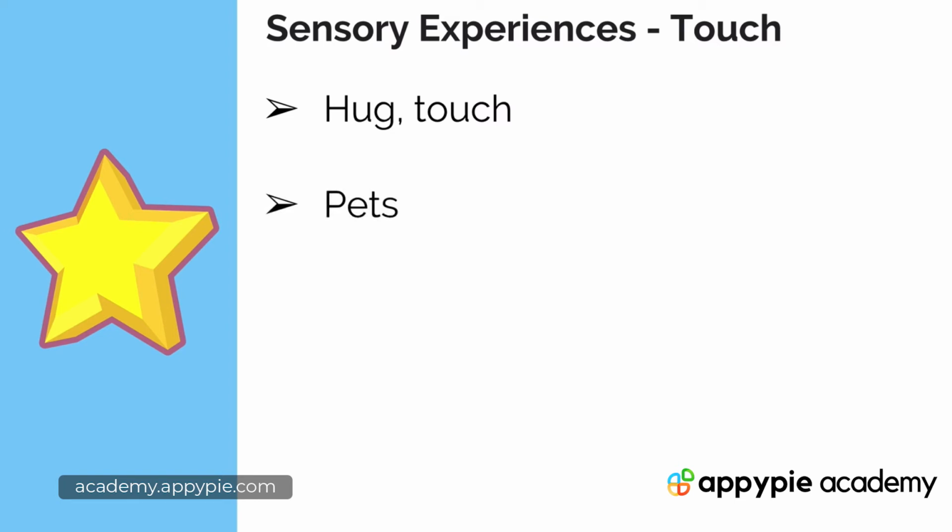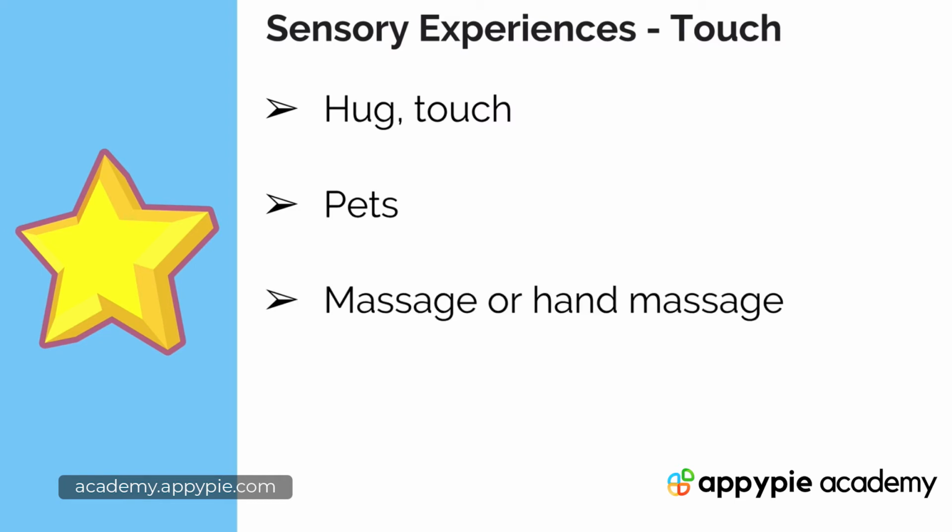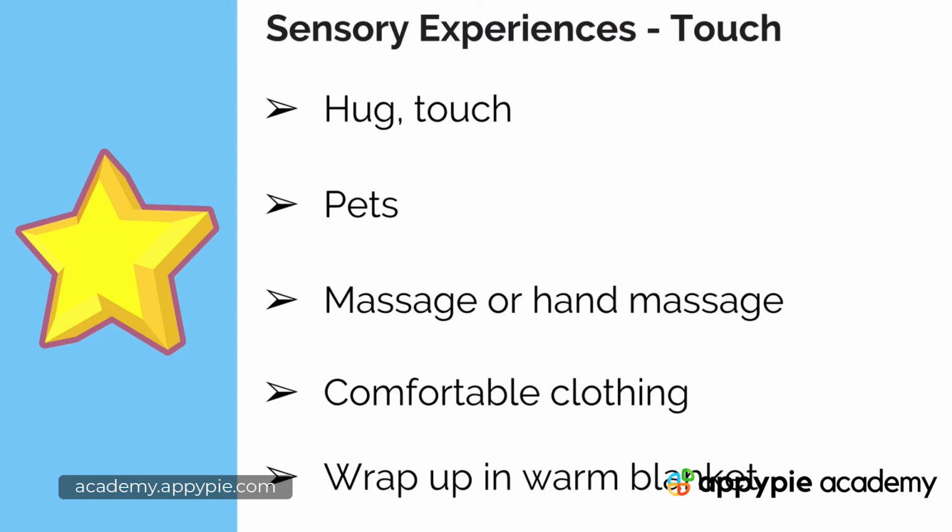If you have pets, you can pet them, a cat or a dog. They're fantastic stress relievers. If you can get a massage, that's fantastic, but if you cannot, we have a lot of stress built up in our hands, so a hand massage really works well for some people, and you can give a hand massage to yourself. Also, wear comfortable clothing, and some people find it helpful if you just wrap yourself in a warm blanket. That can cause you also to feel a little nicer and more comfortable and relieve some stress.